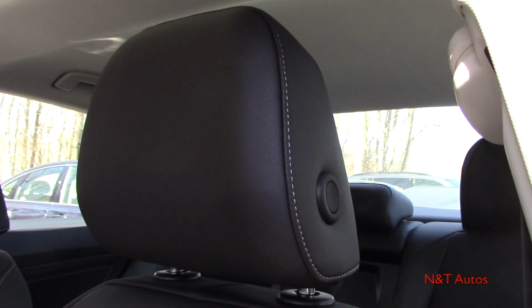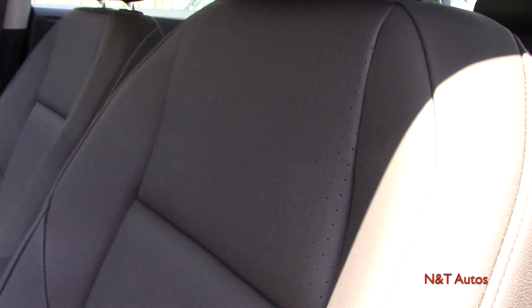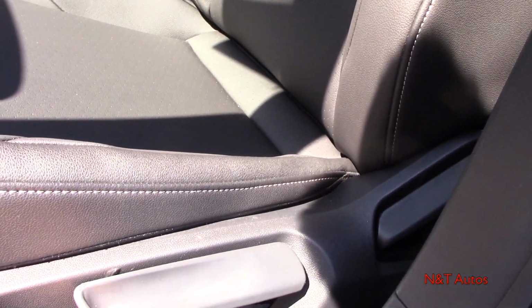As far as the seats go, they are pretty nice. You have adjustable headrests. You see you have these little holes in the seats to let them breathe so they don't get so hot in the summer and also so cold in the winter. You have contrast stitching on the sides of the seat as well, and it's also a manual adjusted seat, so you have a height adjustment here, the backrest adjustment here, as well as the sliding back and forth adjustment with that lever right there.